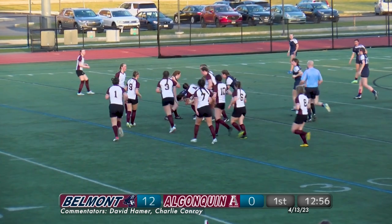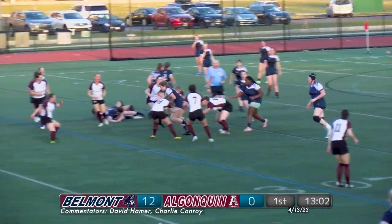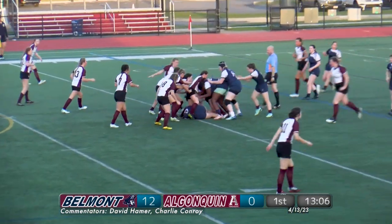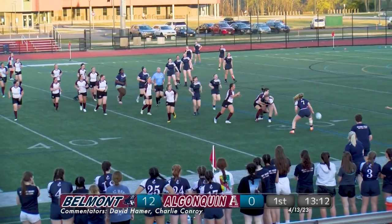Belmont again with the ball, making a strong break. I think that's Kelsey again, who seems to take the ball a lot up the front. Number 5, that's Rowan, right? Rowan, yes. And Rowan. Yep. There's Liv.